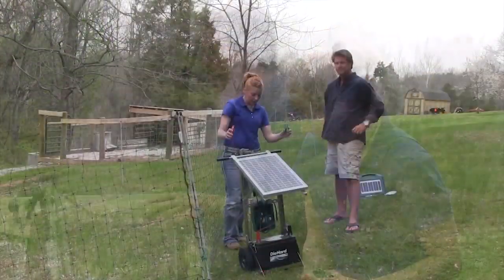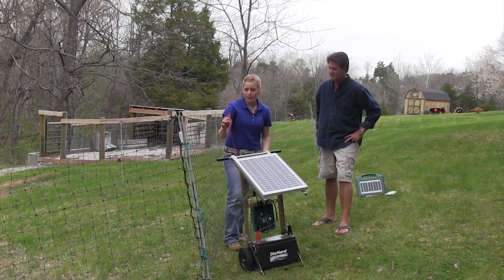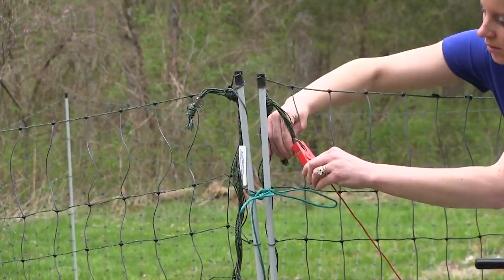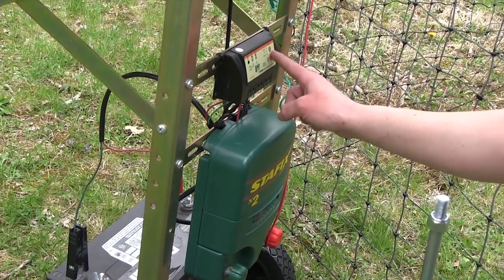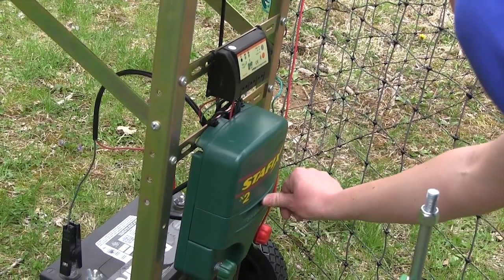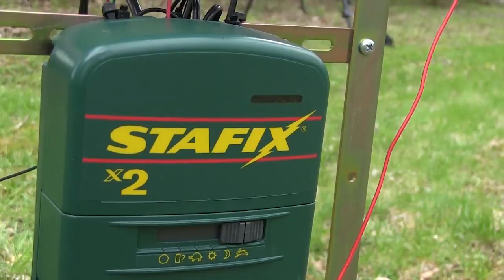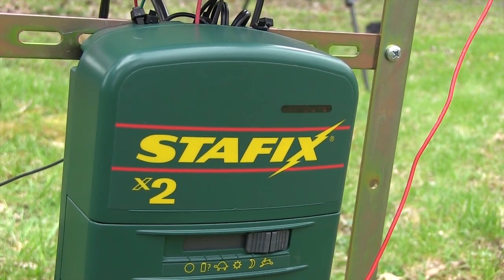I'm just kidding. Lead outs from your Energizer. Green goes to your ground. Red goes to your fence. So we're just going to make sure that the controller is on. It'll be a little red light if you push the green button, and then we'll just turn the fence Energizer on, and you can see the light and hear the fence Energizer ticking. It ticks with every pulse.